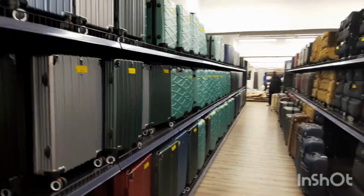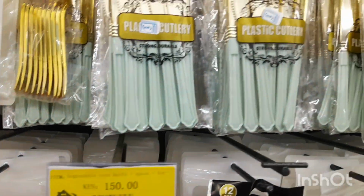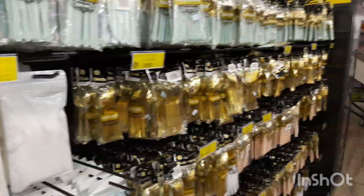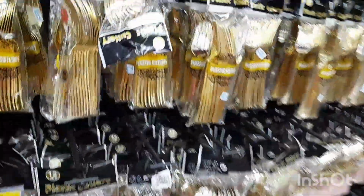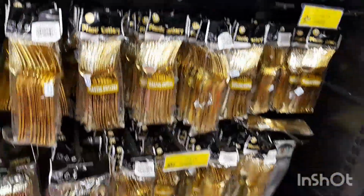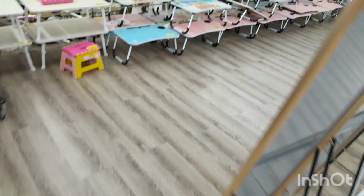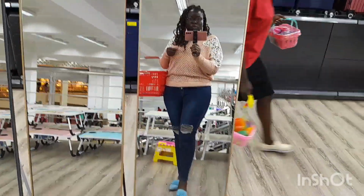What's going on here? What's this? Prices vary. I'm so tired, literally. These cute spoons, 250. Some even go for 150. They didn't come to joke in Kenya. This set is 200. 300. This place is so full, but I can't forget to check myself in the mirror. It's raining.